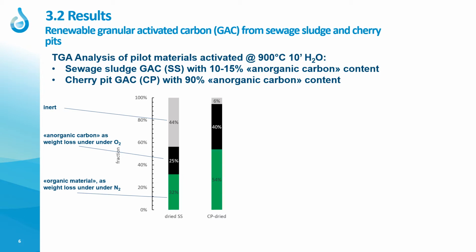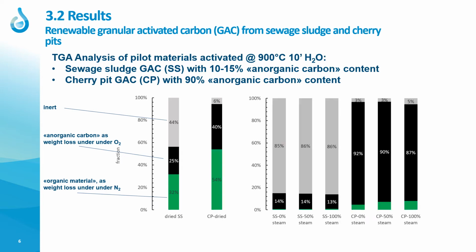They both contain a significant fraction of inert material, but it is much greater in the case of sewage sludge. This difference becomes even more evident after activation and pyrolysis, where sewage sludge, in the three bars on the left with different concentrations of water during activation, mainly consists of inert material and a very tiny amount of carbon.